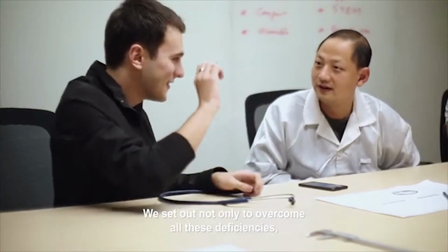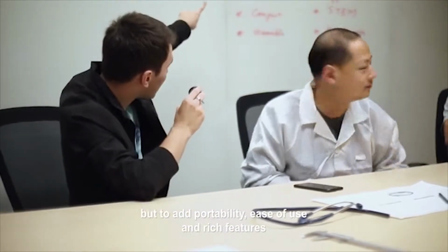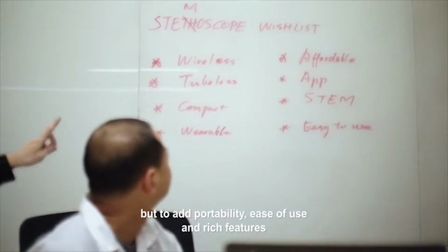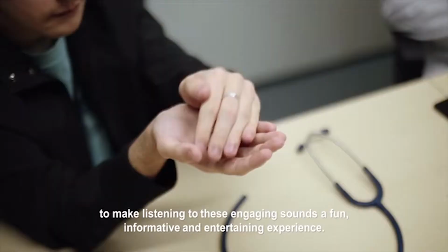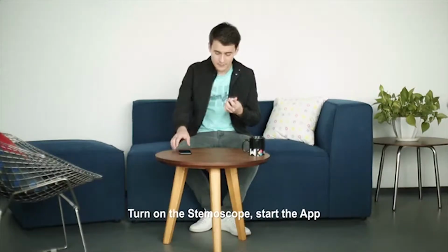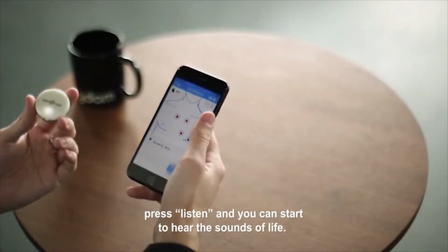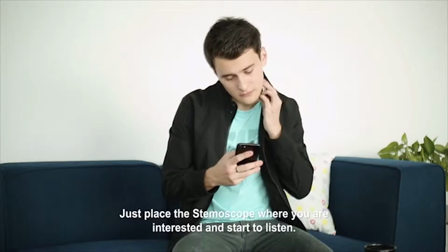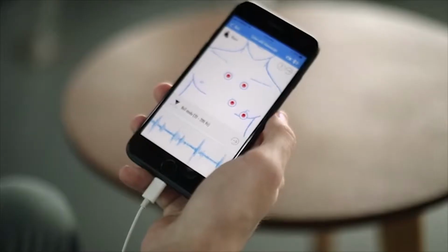We set out not only to overcome all these deficiencies, but to add portability, ease of use, and rich features to make listening to these engaging sounds a fun, informative, and entertaining experience. Turn on the Stemoscope, start the app, press Listen, and you can start to hear the sounds of life. Just place the Stemoscope where you are interested and start to listen.